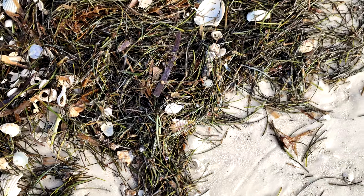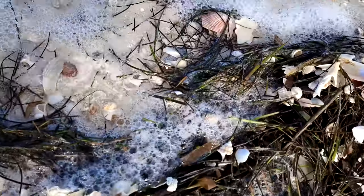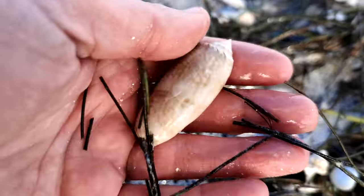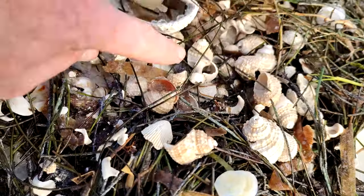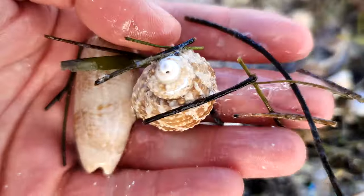Alright, tons of chestnut turbans. Literally. I got a lettered olive right here. It's all covered up. Nice little lettered olive. Barrel. Chestnut turbans. They're so beautiful. Look at that.